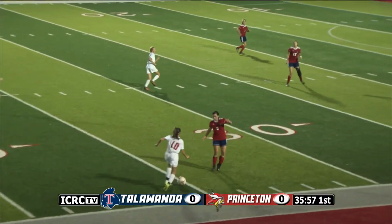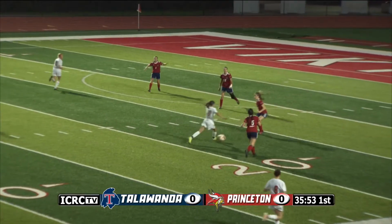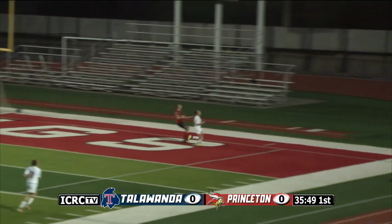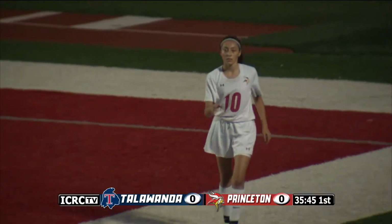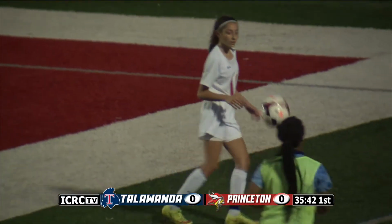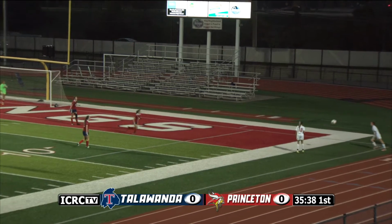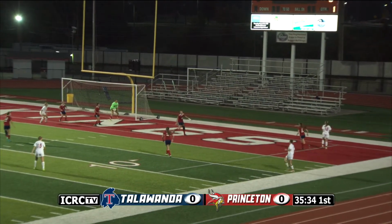Spiller on the drop kicks tonight has been hitting her targets, pinpoint accuracy. As Segal receives her pass, comes into the box now, won't get the shot off. And the ball will just sail onto the sideline for a Princeton throw. Had she gotten that shot off, that would have been an assist there all the way from the goalkeeper.